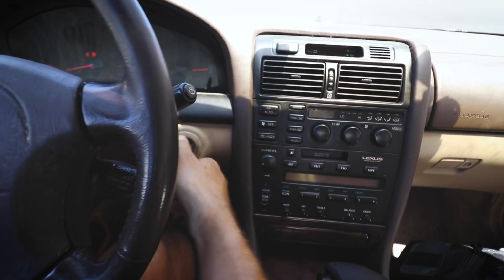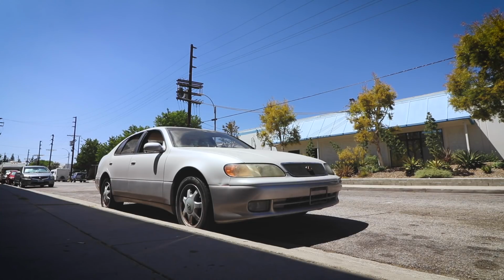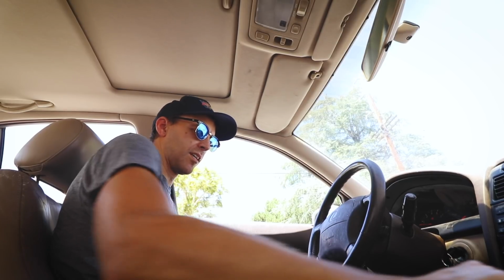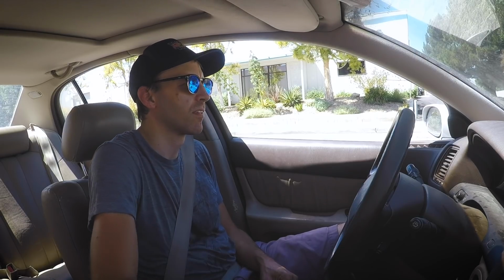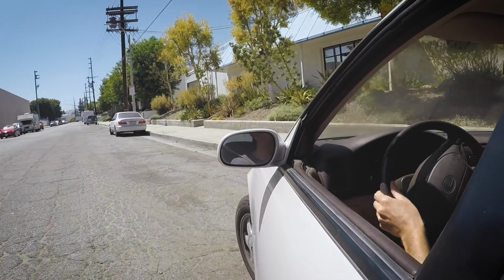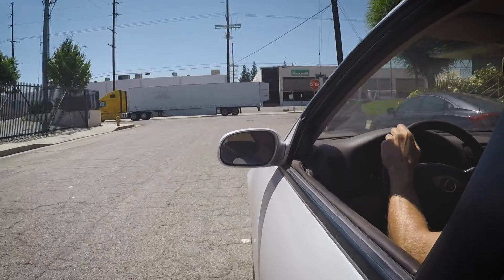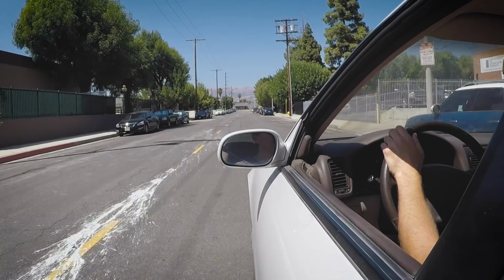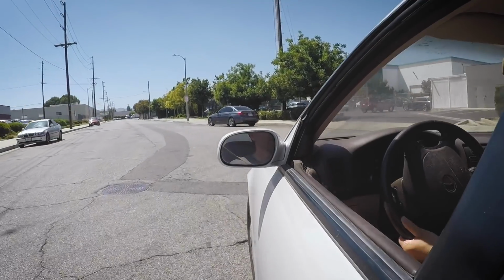Stalled. Not off to a good start. Let's try again. Oh no, I don't think it's gonna run. It doesn't want to run. Let's see if we can make it anywhere. I think it's gonna make it. Not off to a good start. Alright, if I just keep the RPMs up, I think I can keep the thing moving. It's moving, although it looks like it's about ready to stall. This is one of those nerve-wracking drives where you don't know where you're gonna stall, like if it's gonna be in the middle of a really busy intersection or something. Very likely. Yeah, I think it just stalled again.